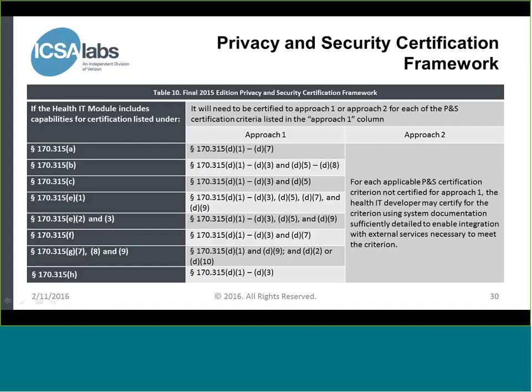Now, here's the actual table that shows the framework. Michelle spoke about the clinical criteria earlier today. That's the 315A, so you would need to do D1 through D7. As you go down the list for the different criteria, you'll see how they're grouped. Generally, they're grouped by category A, B, C, F, and H. But the E criteria and the G criteria they've broken out individually. So G7, 8, and 9, that's the API criteria. You would need to do authentication, and you would need to do trusted connection, and then either D2 or D10. And I'll talk about the differences between those in a little bit.